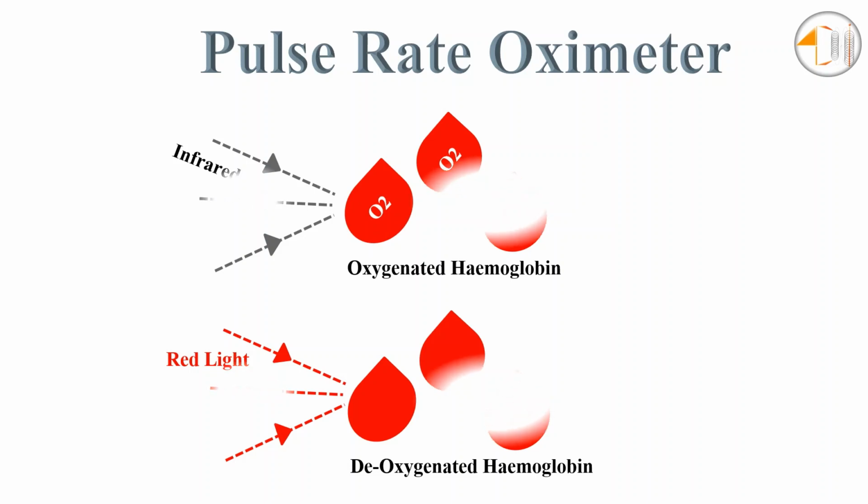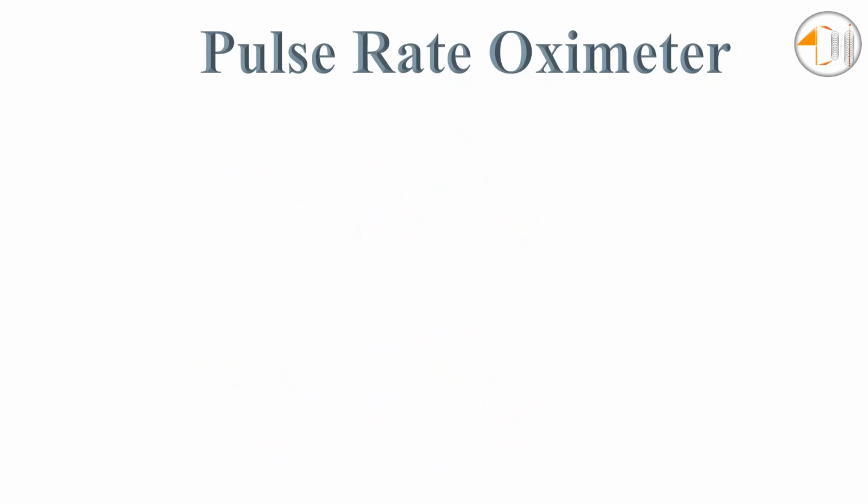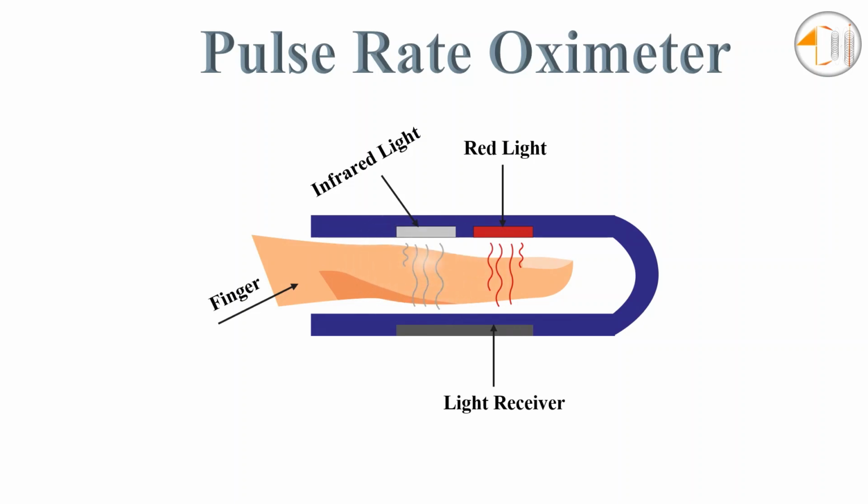Now coming to the working of the pulse rate oximeter, it contains two light sources, one emits infrared and another one emits red light. Our finger is kept in the case and these light sources emit lights. On the other end, a receiver is there which receives the lights coming through our finger.